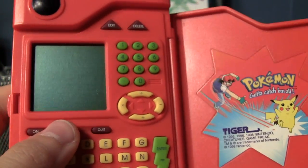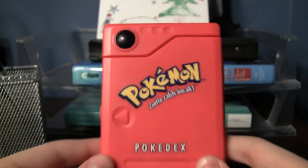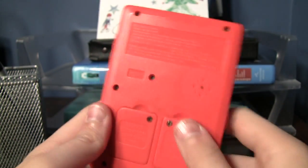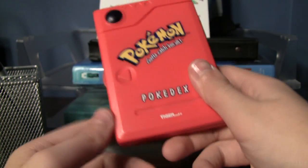But that's another Time Machine video for you. Yeah, definitely want to show this one with you guys. This one was one of my favorite toys of the time. It's pretty light, actually. But, yep, that's the Pokemon Pokedex.